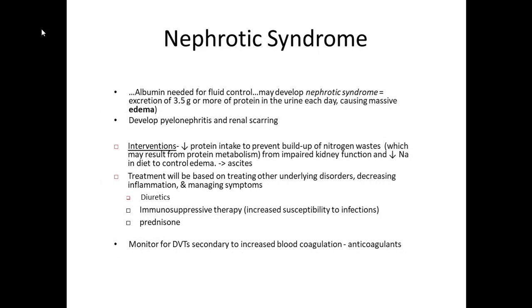All right, nephrotic syndrome. Like I said before, albumin is needed to control the fluid. So when the body's excreting so much protein each day, this edema is going to develop, causing pyelonephritis, causing renal scarring. Nephrotic syndrome may accompany glomerulonephritis, which is our next slide, and any other condition that develops from or affects the kidney filtering function.